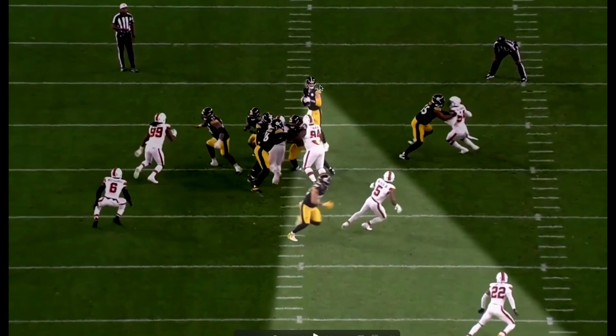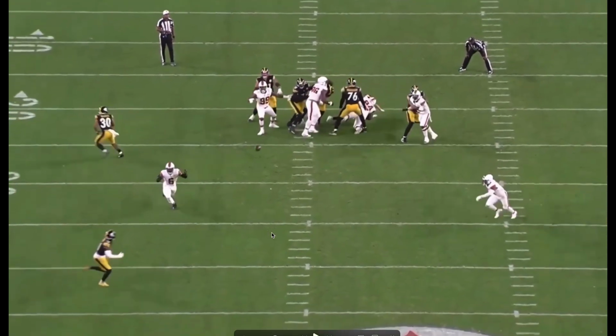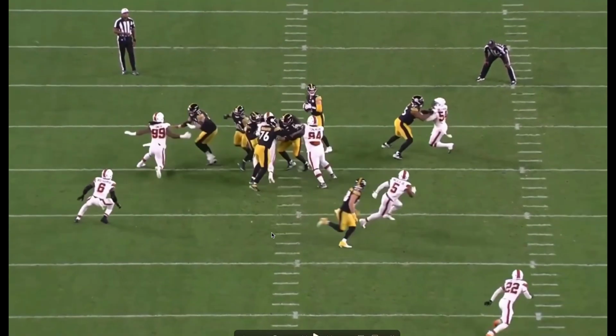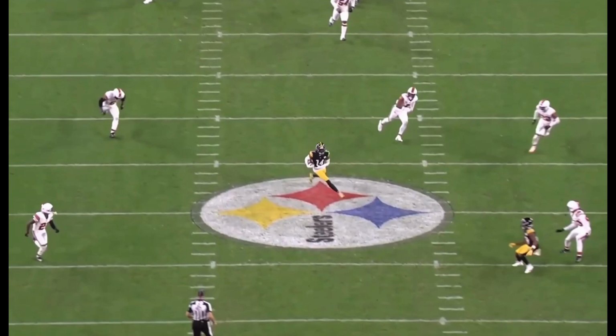But they're ball hawking, they got their eyes in the backfield, they think they know where this ball's coming to, Freiermuth. But Kenny never even intended to throw that ball that way. He's just using his eyes to manipulate them. Comes off it, looks back to George, and you look at that hit in real time real quick. And then that big boy's going to land on him with his full body weight.